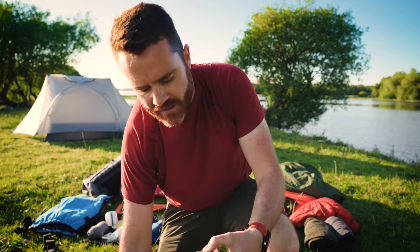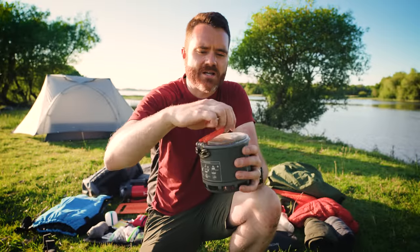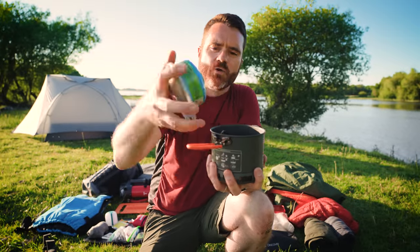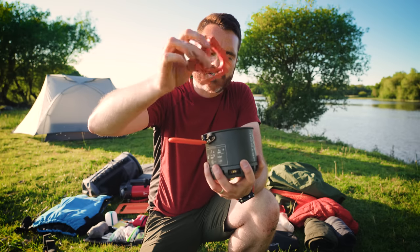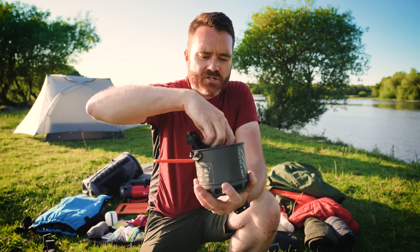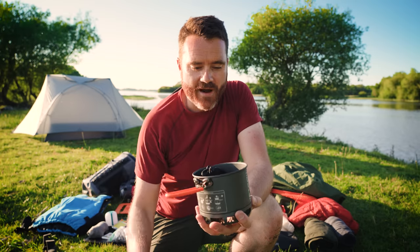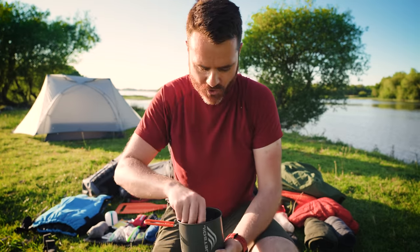For cooking, this is my little stove that I have. This is a Jetboil Stash. Really, really handy. Everything goes in here. You've got the gas, and then inside the pot here, you've got your pot stand and you've got your stove burners in there. You'll see the stove working later. Now, I do also have a frying pan with me, but I don't think that's an essential piece of kit, so I'm not going to show you it.